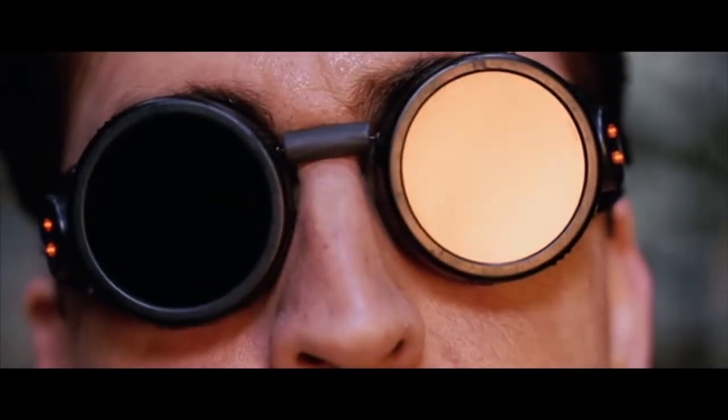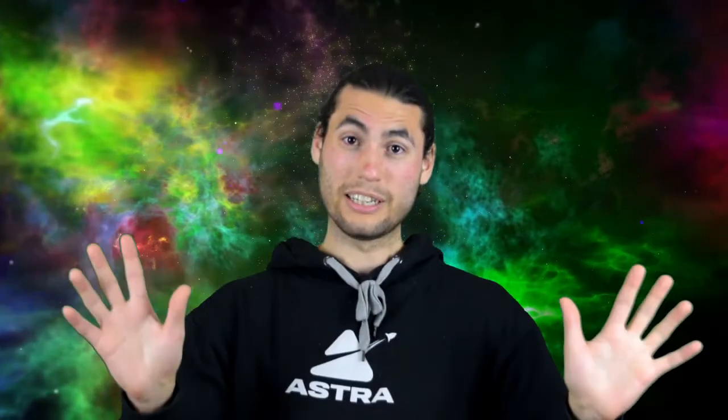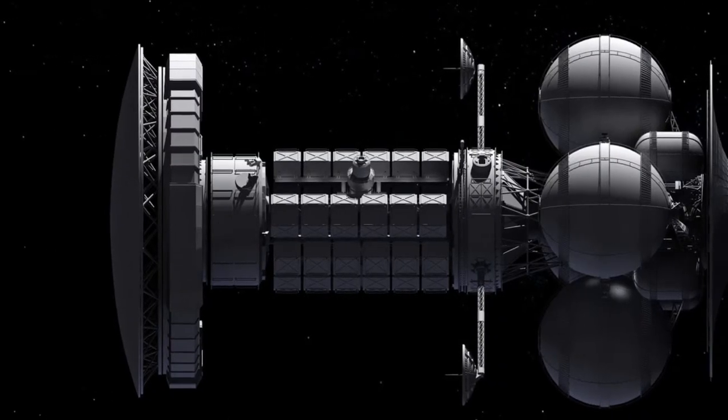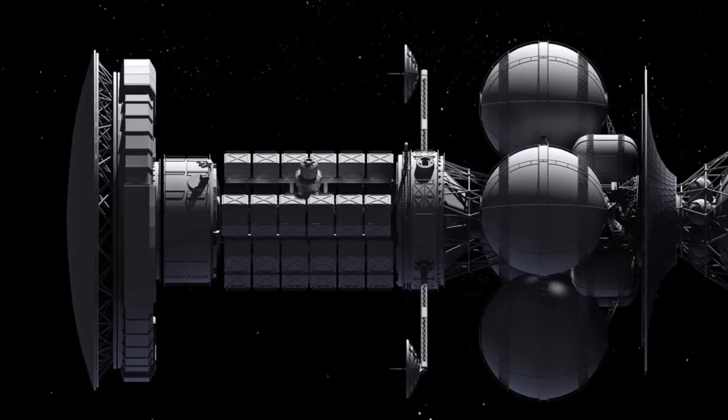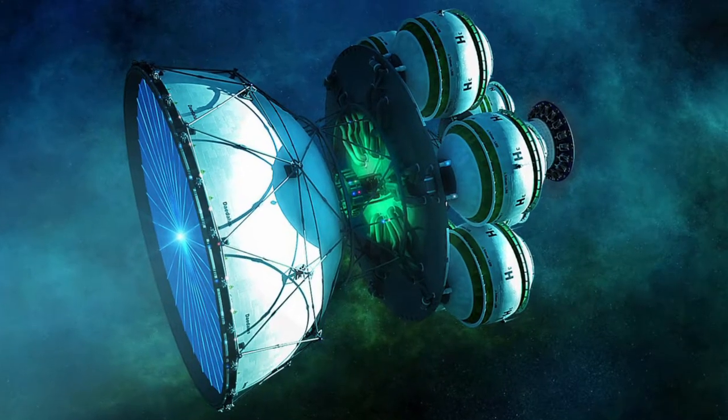The power of the sun in the palm of my hand. Now we're getting really high-tech and hypothetical. There are some theoretical concepts that have been drawn up which would investigate what a fusion rocket would look like. I would recommend looking at Project Daedalus, which did a pretty in-depth analysis of what a spacecraft that was traveling between stars might look like if it was powered by nuclear fusion.